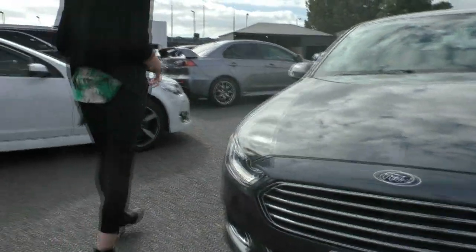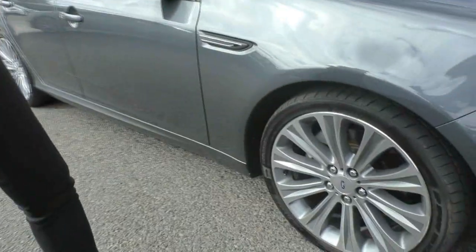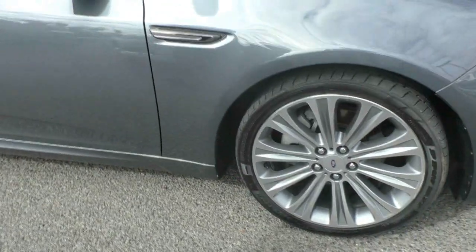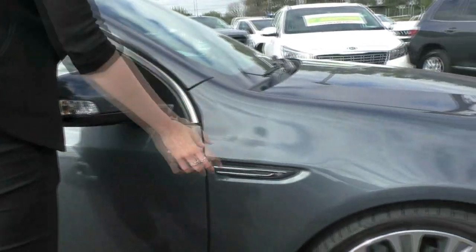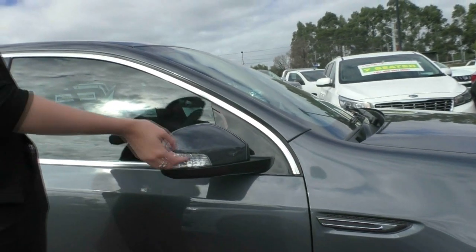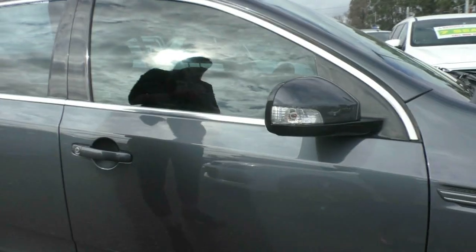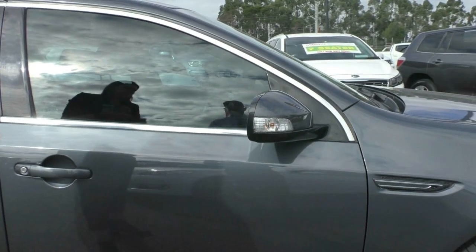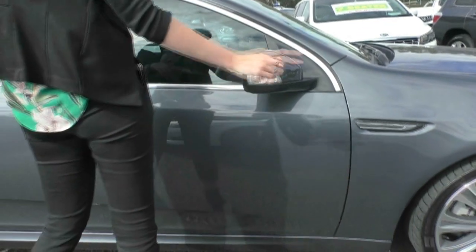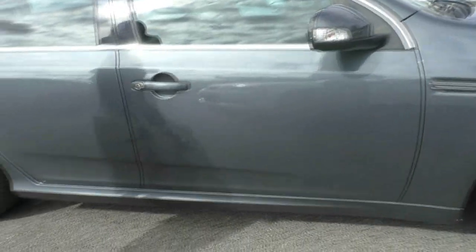Now coming around to that first wheel, that is in immaculate condition and that tyre is near new. Now you do have a nice little garnish there, a bit of chrome and a bit of black, and over on our side mirror you do have your indicator built into there. So that gives everyone around you a better idea of whether you are merging or not. Now you do have your colour matched side mirrors and door handles as well.